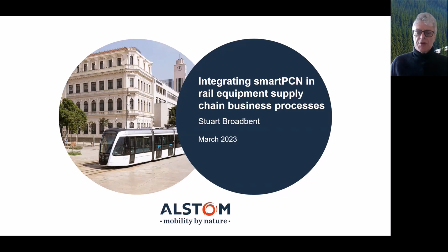I'm Stuart Broadbent. I'm the Obsolescence Management Director of Alstom, and I'm also the chair of the Institute of Obsolescence Management in the UK. I'm going to talk about how Alstom is implementing smartPCN in its supply chain processes from supplier through to our end customers.